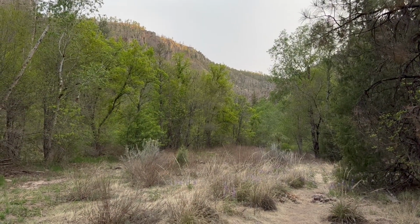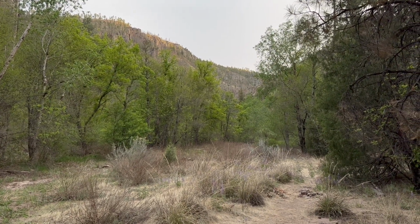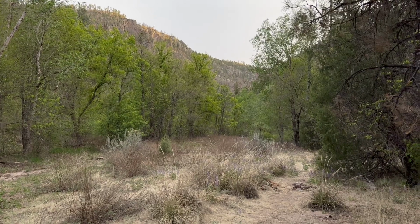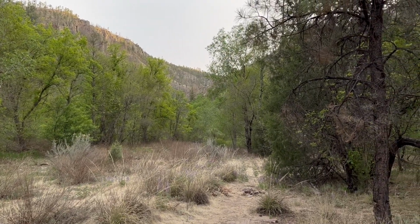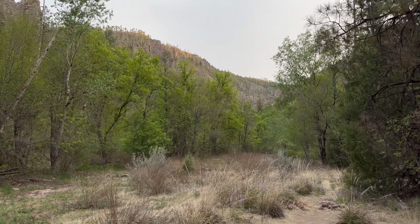Okay, had a hunch, followed an animal track down by the river, and I've got a campsite that's pretty private. And right before last light hits the top of the canyon. Home sweet home.